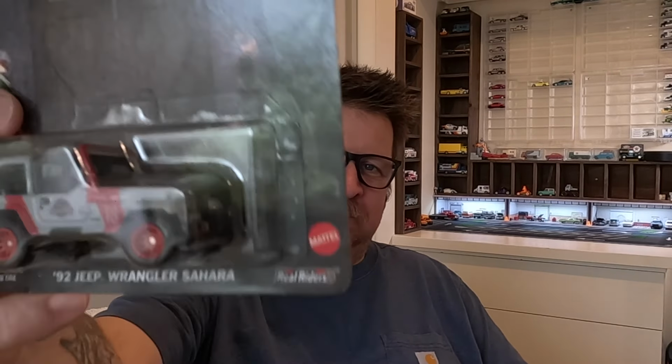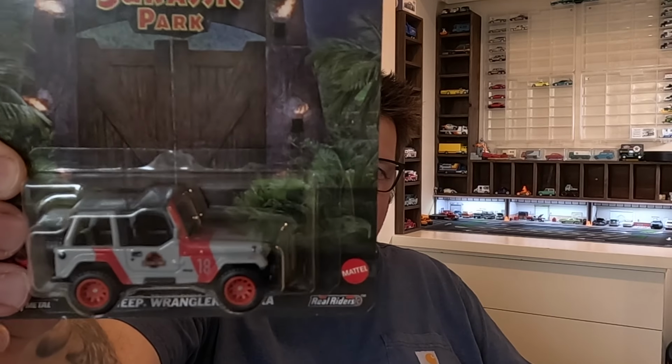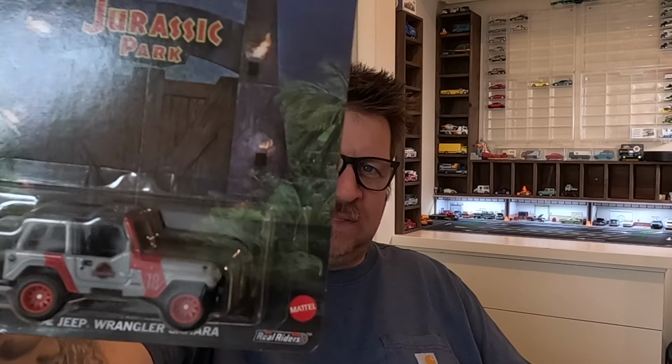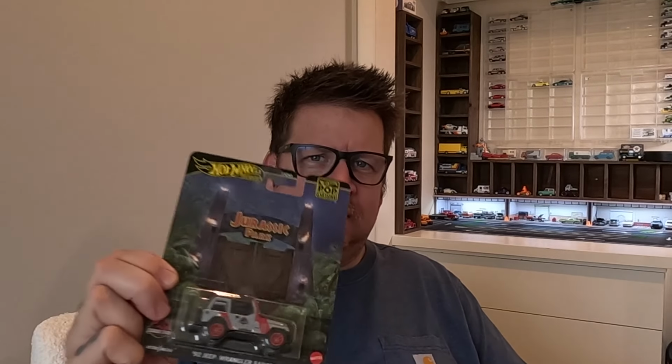But, do I like the Jurassic Park movies? Yeah, I do. But I don't really care for the livery. I think it's a cool casting, and so I hope that this gets created in some other colors. I think I'd like to see this in a red, a black, and possibly a bright yellow. I think this would be a cool casting in like an everyday driver solid colored variant. But we'll get into this.